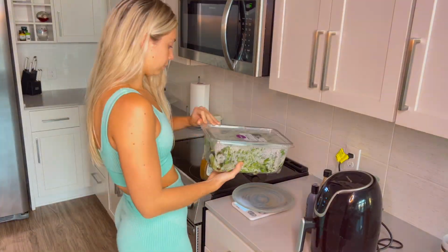I don't usually eat this soon before working out, but I have kind of a long drive and I stretch forever, so I should have quite enough time to process the food.